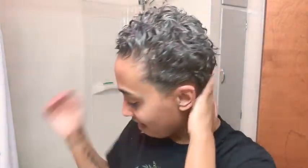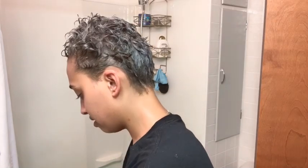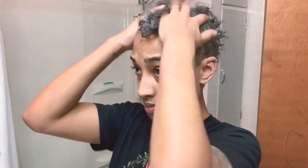Wow, I can't believe it actually turned out gray. That's crazy. I've been wanting gray hair forever. I'm gonna go ahead and put some coconut curl in. I just style with this stuff, so. I'm gonna have to style my hair differently because, as you can see, my curls are perfectly gone.